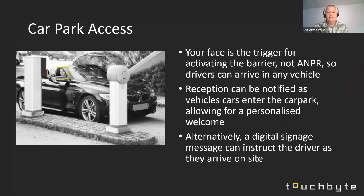The other interesting thing is, when I go to the office and it uses ANPR, which is the automatic number plate recognition, if I drive in my wife's car, or I borrow a hire car or something, it doesn't let me in, so I have to push the button. Now, if you had a little unit at the gate, basically it would recognize you, and you'd then get access to the car park.